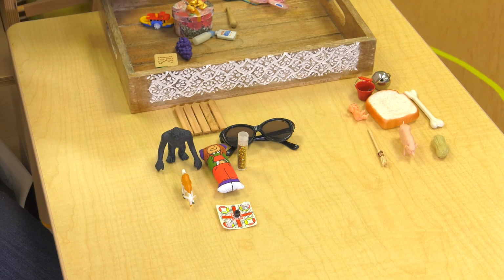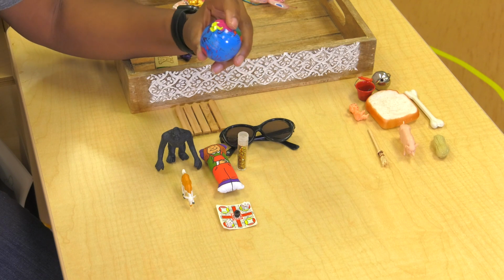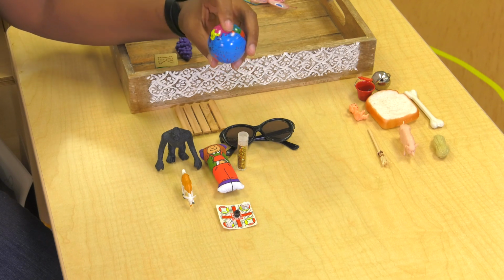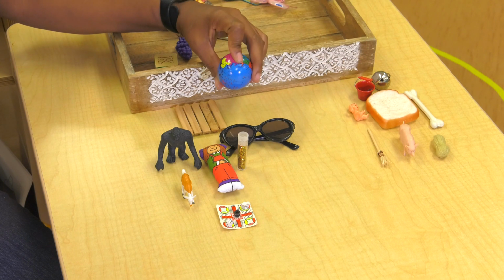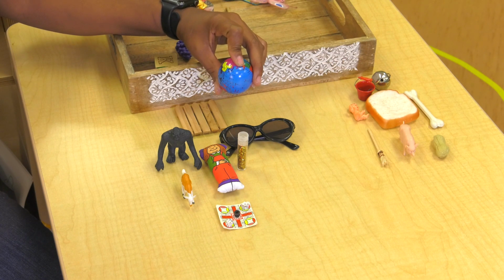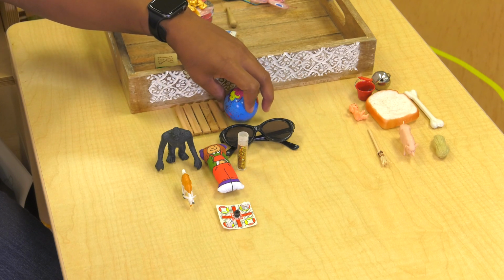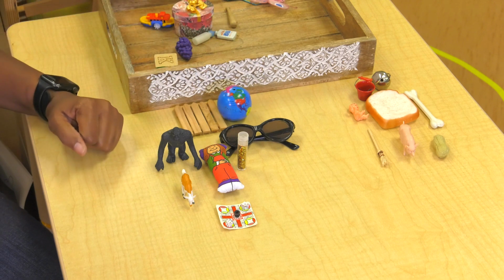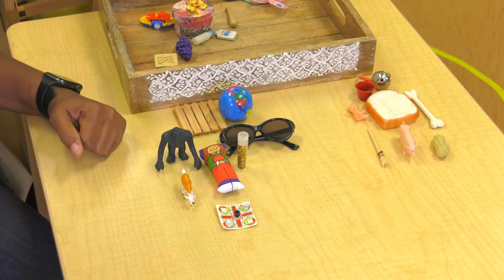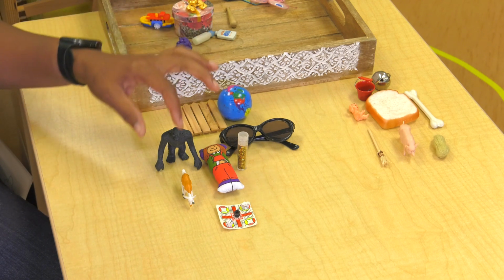One more thing, friends. Our globe. Does globe belong in our not g or our g pal? That's right, it belongs over in our g pal. Globe. Awesome job, friends. Let's take a look again at all of our things we found that begin with the g sound.